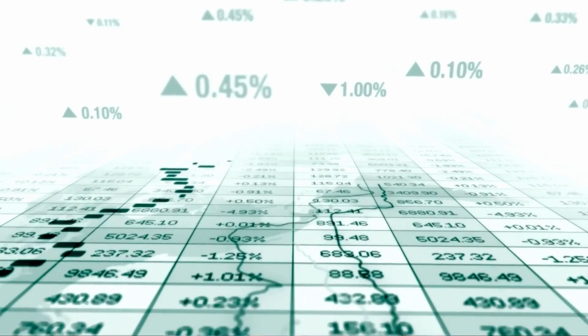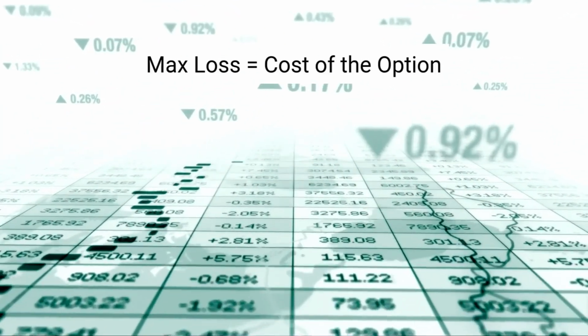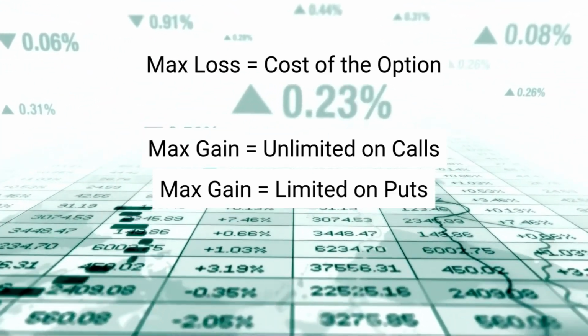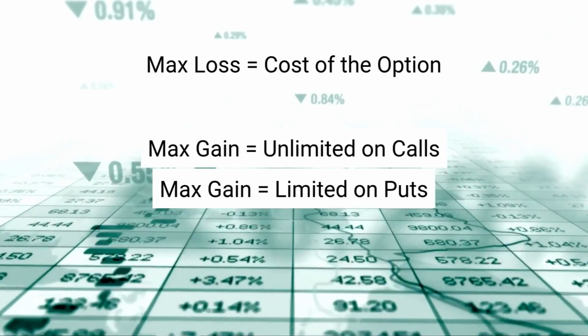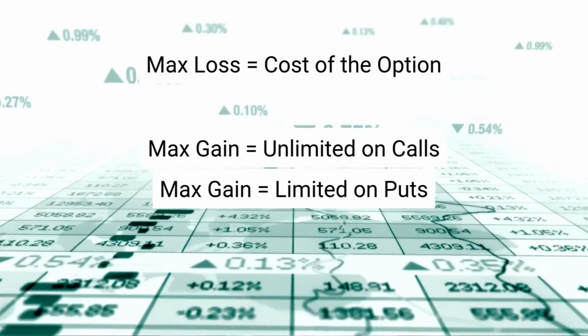The most you can lose in this trade is the money you spent to get in. The most you can make is theoretically unlimited for calls and limited on puts because a stock can't go below zero. The idea behind this approach is that you want an option that's going to behave similarly to the stock while still having plenty of leverage.